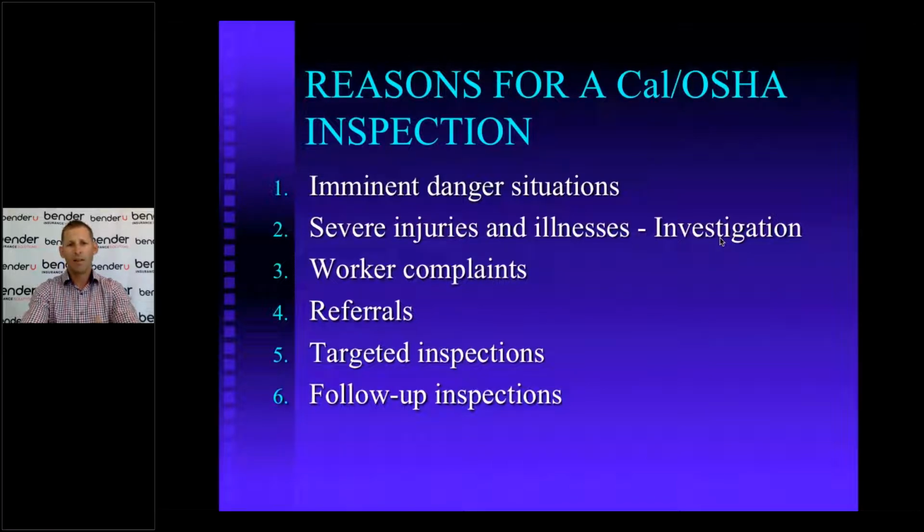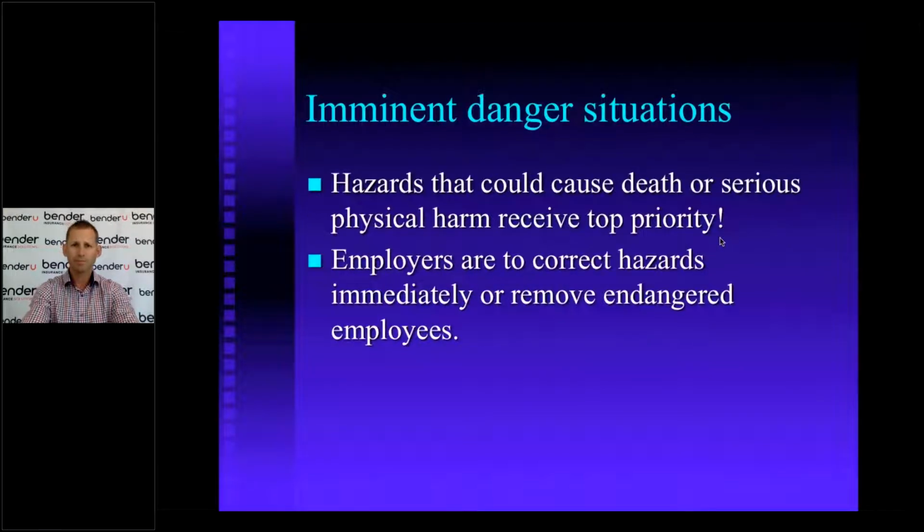Okay. The other one's referrals, and we're going to cover these a little bit more in depth in the following slides. So referrals, targeted inspections, and then follow-up inspections. Okay. So like I was saying with the immediate danger, that could be any kind of hazard that could cause death or serious physical harm. Those receive top priority.